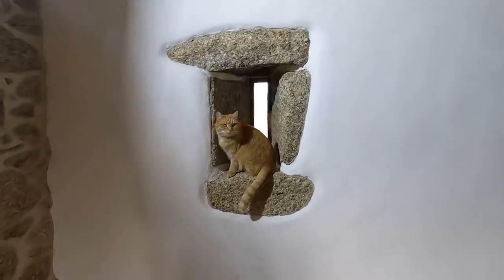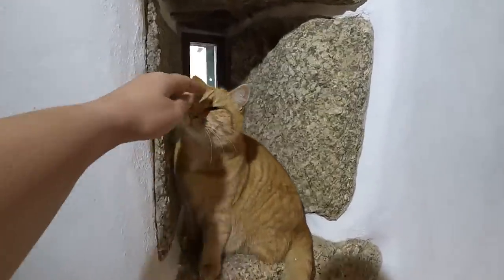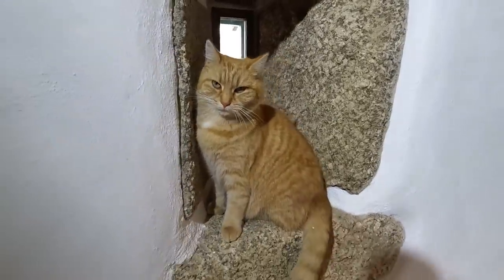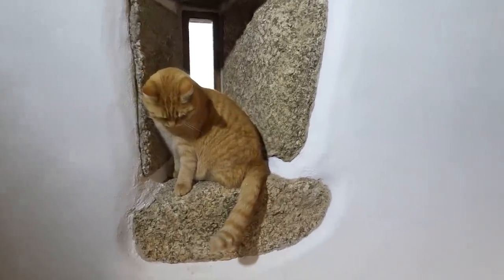Ginjey's been hanging around with us this morning as we're doing things. You're such a beautiful girl, look at you. Do you like the window spot? She blends in really well, don't you? Regal queen.